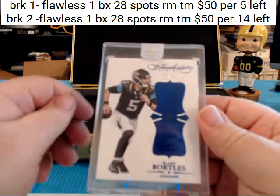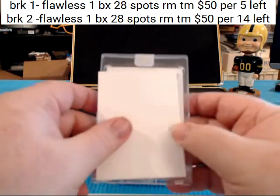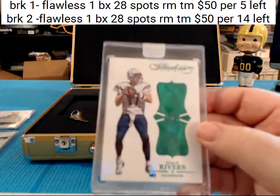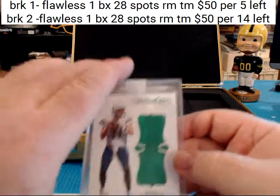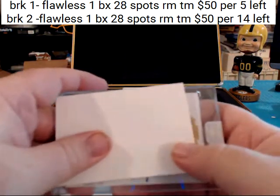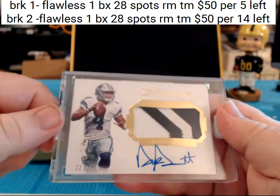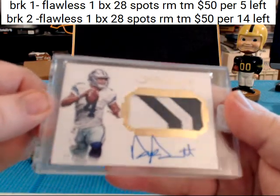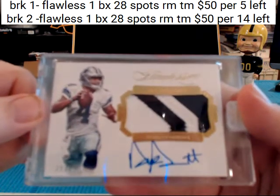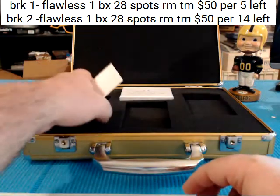3 of 10, Blake Bortles, Sapphire. Emerald, 1 of 5, Phillip Rivers, Emerald. And, dun dun da da, told you. 22 of 25, Dak Prescott. That's the true RPA.